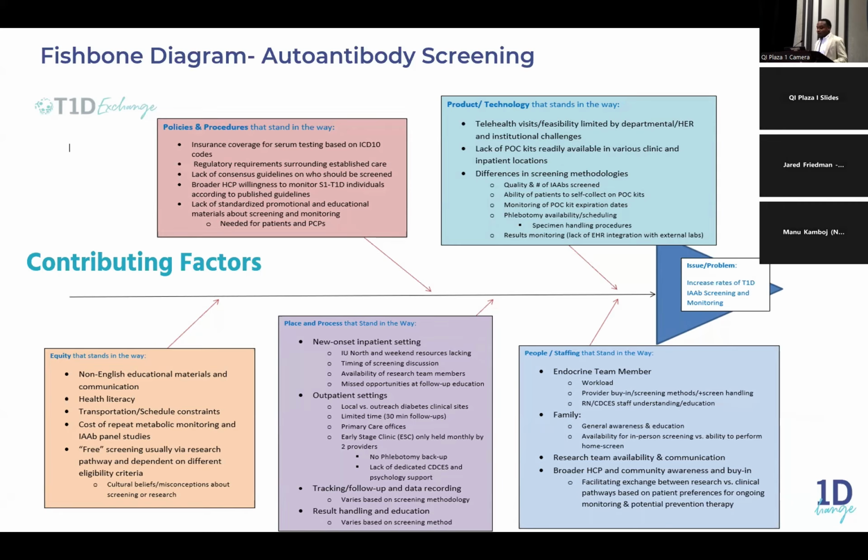And then for product and technology, there's a lack of point-of-care kits readily available in various clinical and patient locations. And then for equity, right, either health literacy or educational materials and communication for those who may not be speaking English. And then for place and process, outpatient settings, local risk outreach diabetes clinics. Sometimes centers just can't have any outreach because either bandwidth or they just don't have the resources to do that.